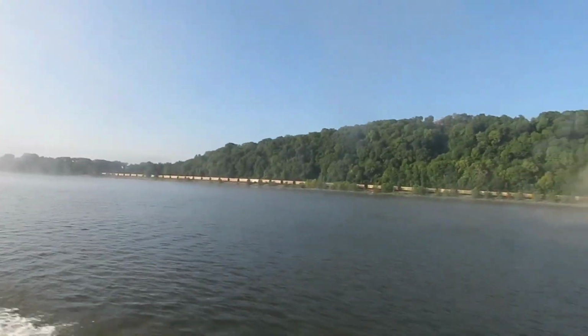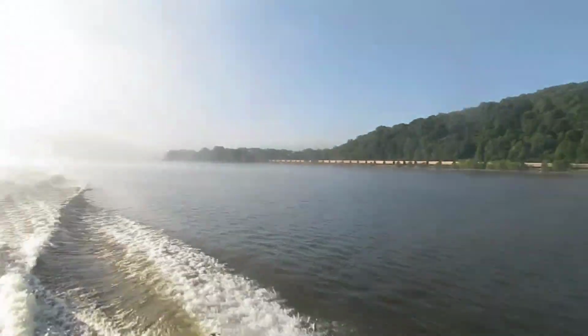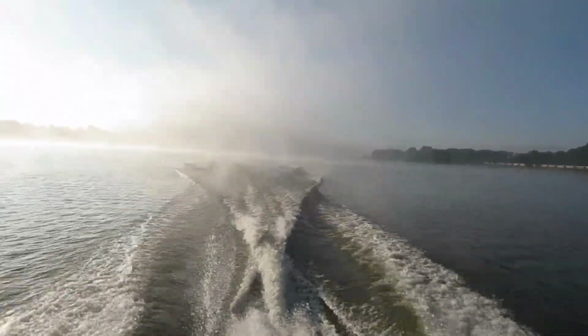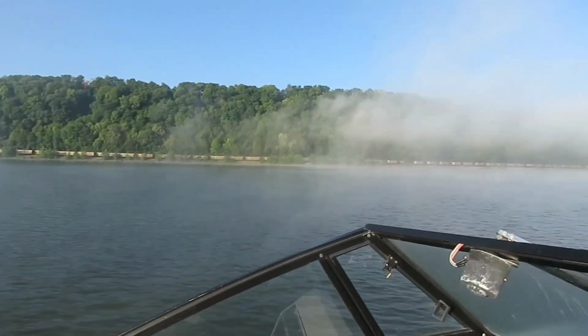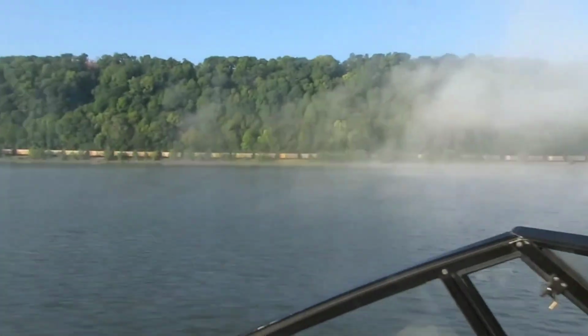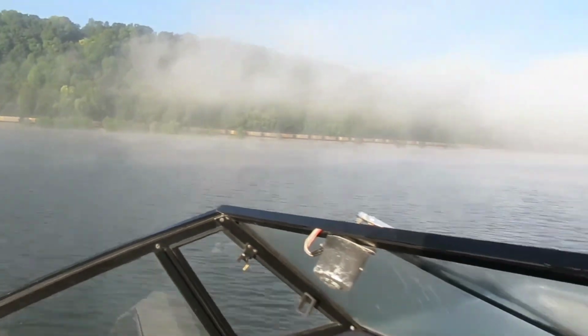Now we're in pool 22, just north of the lock, and starting to get back into the fog. As you see, the coal train headed south.